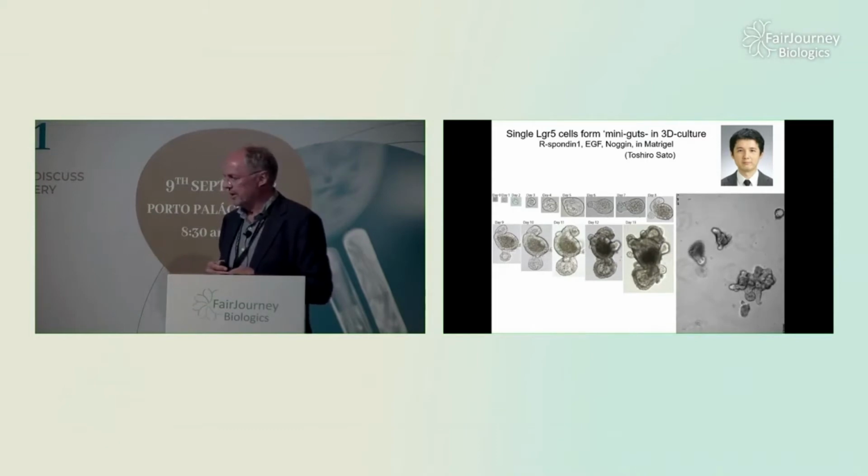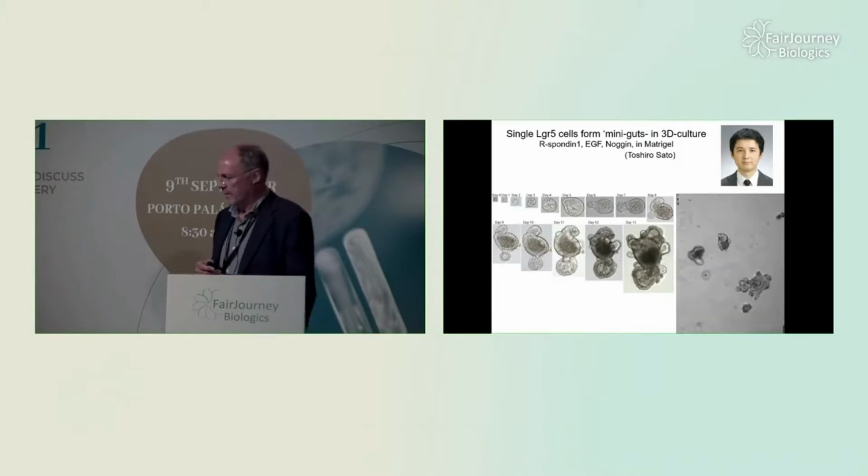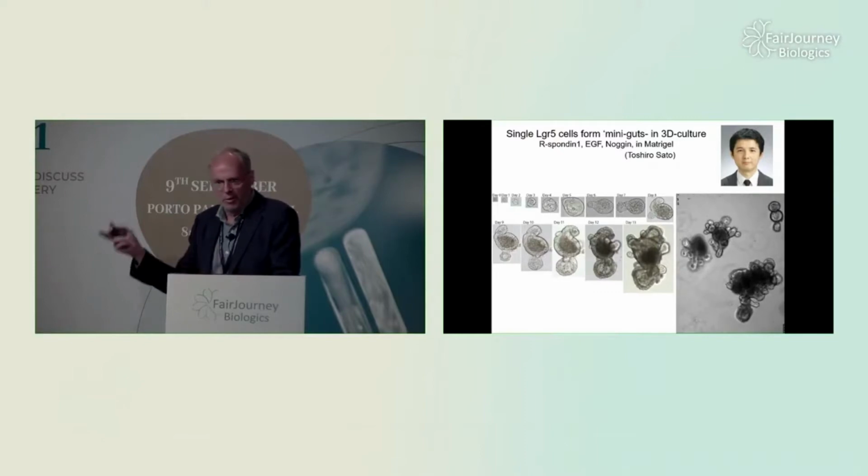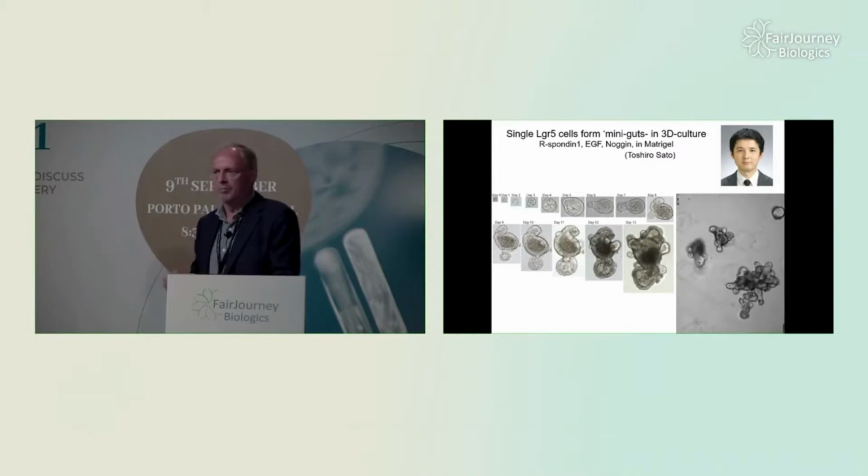But based on this observation, Toshi Sato, a Japanese gastroenterologist who has his lab back in Tokyo now, took up the challenge of seeing if we could grow these cells. Now again, there was another dogma in the stem cell field that normal tissues cannot be grown in the lab. You can keep them alive for a brief time, but they cannot be expanded. And everything that grows in the lab is a cancer cell. And if you think about all the cell lines that you're using, they are invariably cancer cells. If you transplant them, they make a tumor or they cause a leukemia.